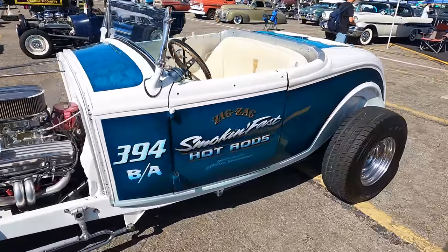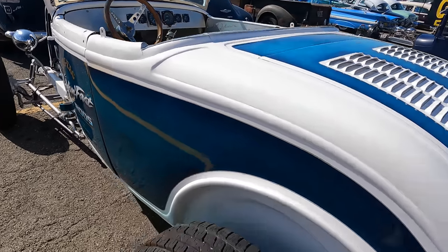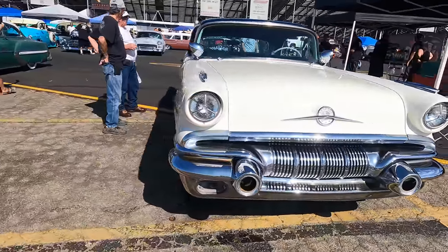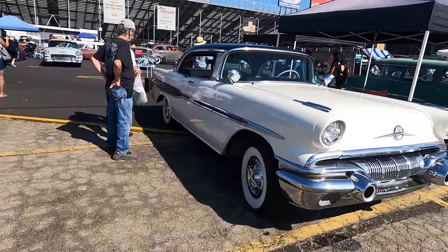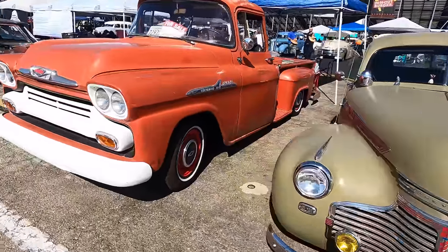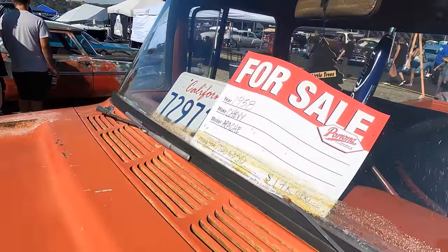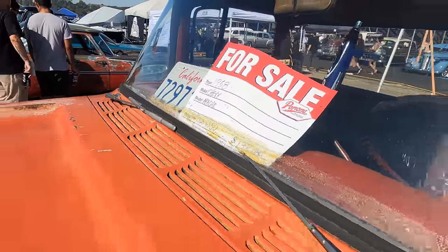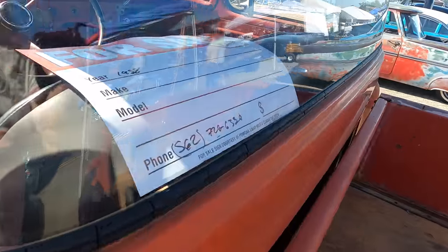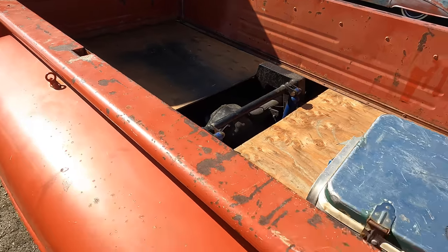Very cool roadster here. Give you a look at this one. A 1957 Pontiac. A 58 Apache long bed for sale. Next one is $17,000. Actually, he's got the phone number kind of in a weird spot, right where the glass was delaminating. There's another sign here. There, you can read that one a little bit better. It's had some frame modifications for lowering.